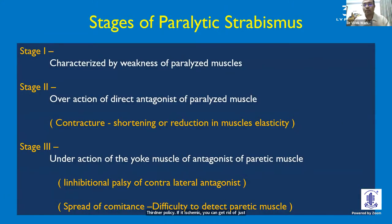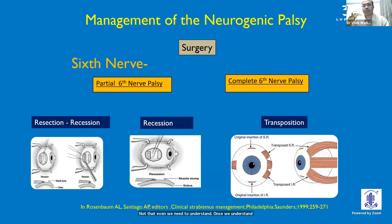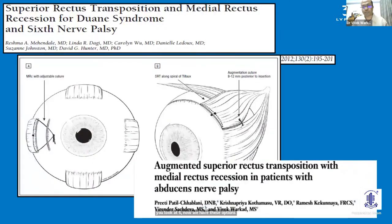So what are the stages of paralytic strabismus? You need to understand how the palsy of a particular nerve evolves. Once we understand this, then probably, at different stages, you can utilize the different modalities of treatment. So if you look at the 6th nerve, we have these options, either recession, recess-resect, or transposition procedure.